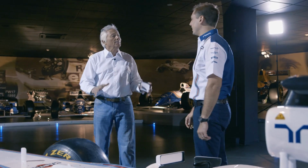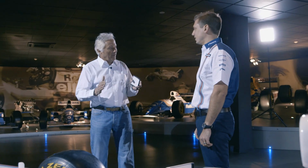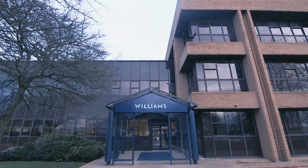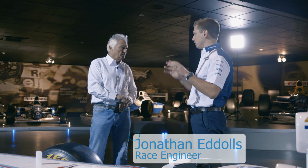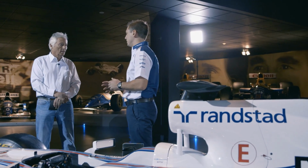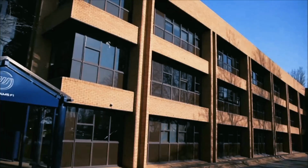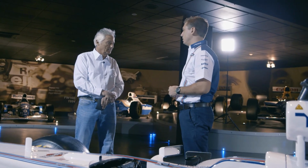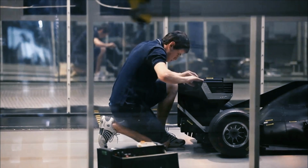Now, tell us, what's the difference between your job here in the factory and your job on the pit wall? We see you on the pit wall, we hear you on the pit wall. The factory is all about preparation. Then we get to the track, and the main thing to do at the track is to put all of that preparation into practice. So you try to simulate for all eventualities, and then when you get back to the factory, it's all about debriefing, understanding where the car was quick, where it wasn't so quick, and then feeding that back into the design office, aero, and those departments so that they can then make improvements for the next race.